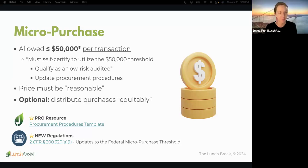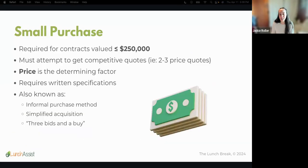Okay, now after micro purchasing, what's the next tier again? That would be our small purchases. So this is above our micro purchase threshold, but still less than $250,000 per vendor in a year. And the things to remember with small purchase is we have to get 2 to 3 quotes. So this is our price quote threshold. 2 quotes is required, 3 is best practice.